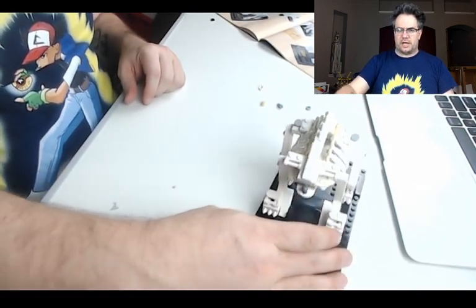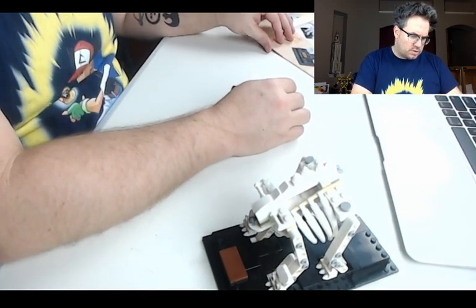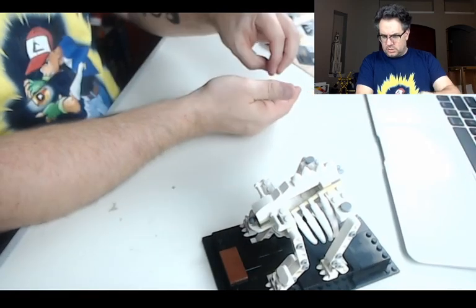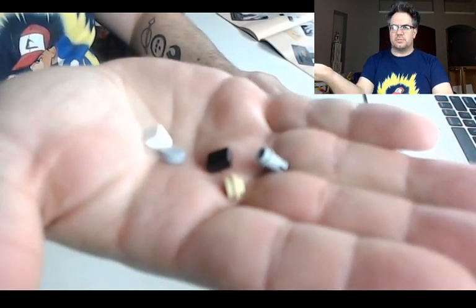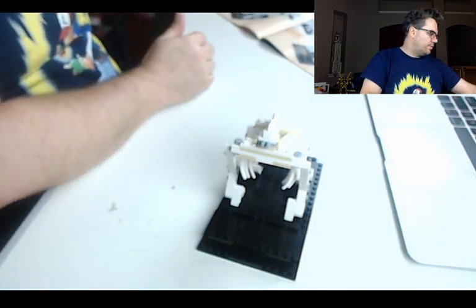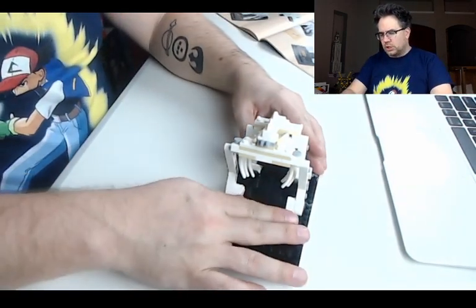All right, so that's what we got, bag 1 of this build. And here's some, making sure I didn't miss anything. Here's your extra pieces. All right, that's your extra pieces. Uh-oh. All right, it's bag 3.